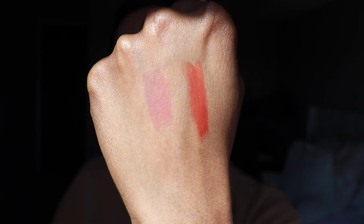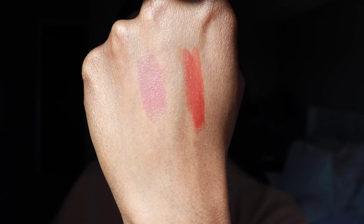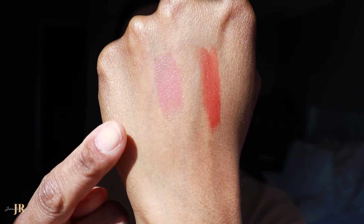As you can see, they're both very shiny. They have a good texture to it, very, very smooth. Against my skin shade, I can see them both. So I'm excited about that alone. So let's go ahead and check out Cabo.